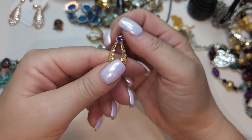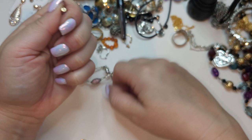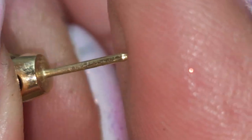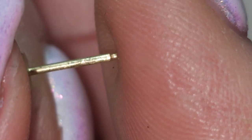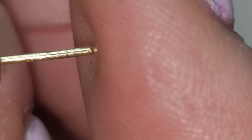Right here we have a very interesting necklace, I was gonna say earring. So this one front and this one's back, it's gold tone. The post is gold colored also, so let's take a look. Is there anything on the post? Nothing on the post. I don't think I see anything on the post.